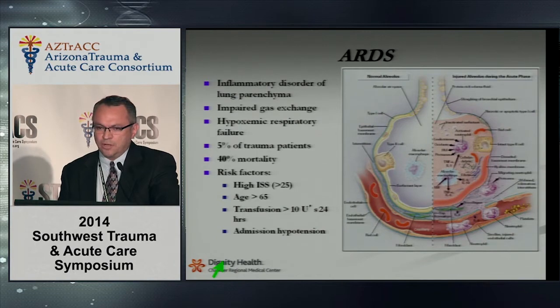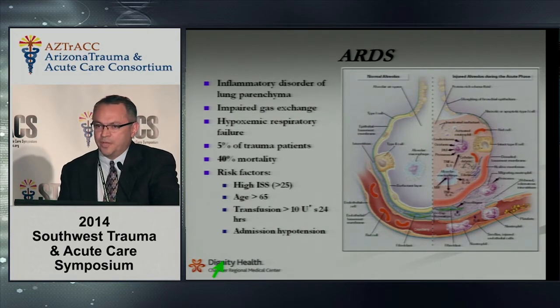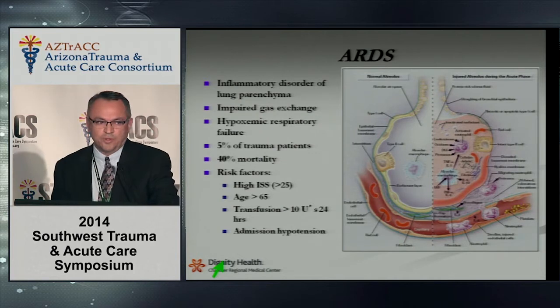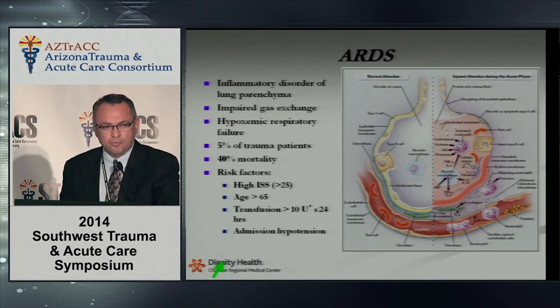So ARDS, we all are familiar with this. It's an inflammatory disorder of the lung parenchyma. There's impaired gas exchange resulting in hypoxemic respiratory failure. The good thing is it only affects about 5% of our trauma patients, but when it does, it's a problem. About 40% mortality. Some of the risk factors associated with it include high injury severity score, so somebody who has multi-system trauma like our patient who fell 35 feet. The older patient who requires extensive transfusions, the massive transfusion protocol patient, patients who are admitted with hypotension.